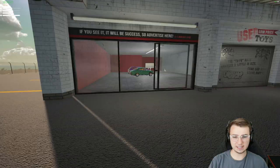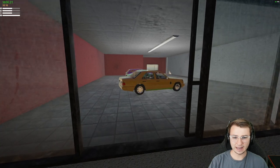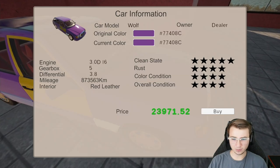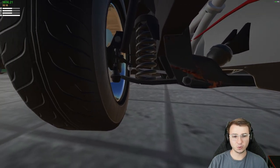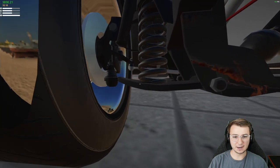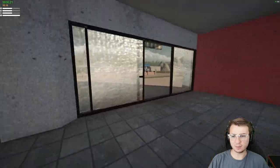So we're gonna head over to the dealership and, fingers crossed, dude, there's actually another wagon in here. I was expecting them to be a little bit more rare, but I'm not complaining. Certainly not complaining. What's this thing going for? 23,000, good joke. Okay, I just need to take a peek. Oh yeah, we're missing the lower control arm right there. You would think, as a car guy, that I would know that. But I'm also not the brightest star in the sky.